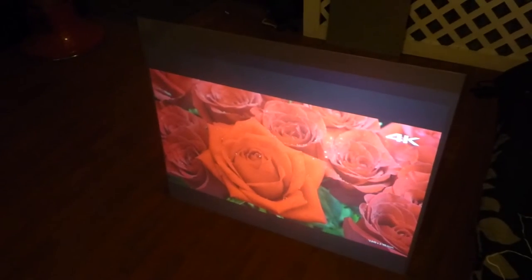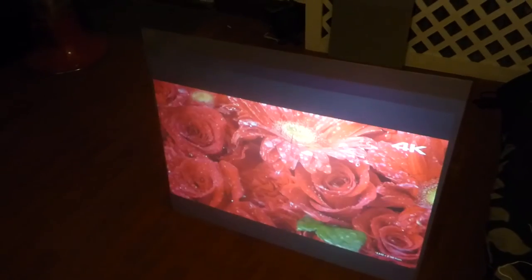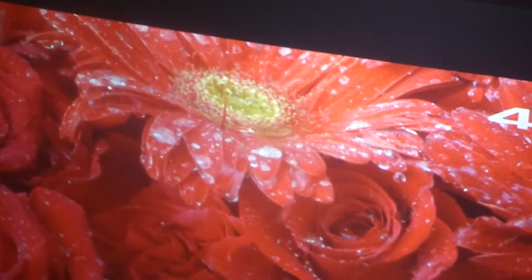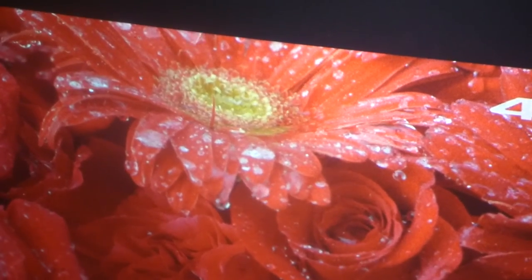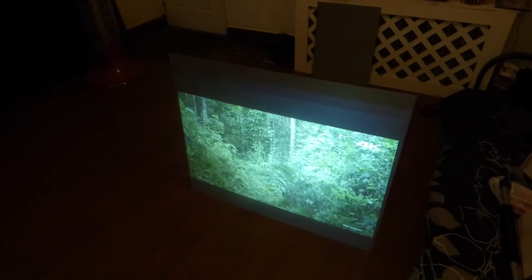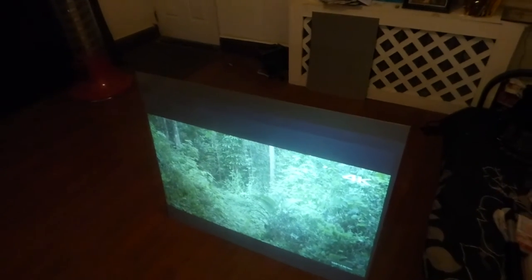Gorgeous. The color is absolutely beautiful. And this is at only 5%. Make sure I don't trip over anything and break my neck here. Look at this. See how beautiful the greens are on here.